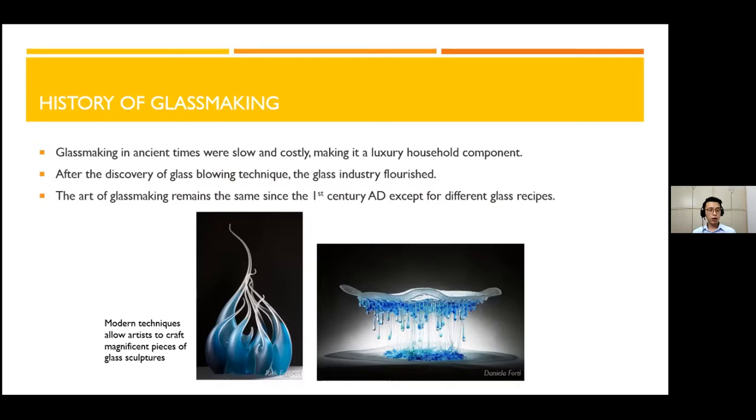So the art of glass making remains the same since the first century AD, except for, of course, people were just starting to add different recipes, different elements into the glass to make it more solid, more durable. So in the first century AD, there's a record that the Romans were actually the first culture to make glass windows, glass panels, right?